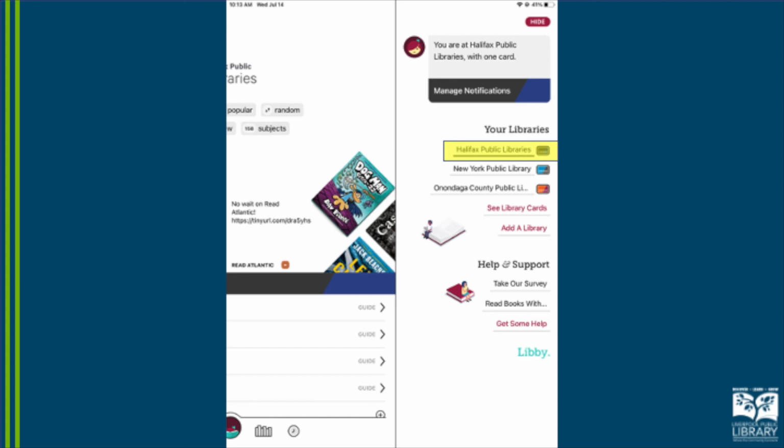If you want to use this library, just make sure you tap on its card and are looking at its screen when you do your search. And that's it. As I said before, you can use other libraries with Libby, but remember to always eventually come back to us.